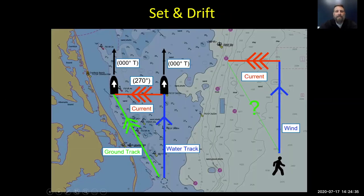All right, so let's get into set and drift. What is set and drift? If you are a sailor, a lot of people know what set and drift already is because you use it for navigation. But you can also use set and drift calculations to help locate your lost object. And so we're going to start off looking at this diagram here on the left.